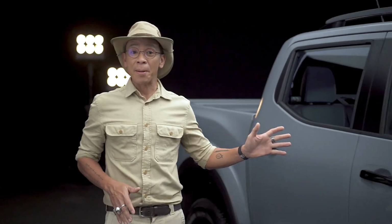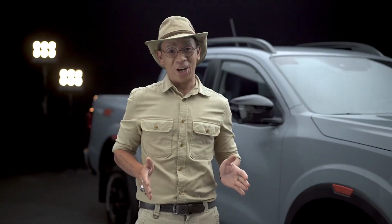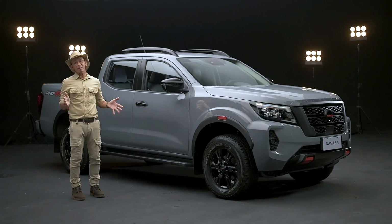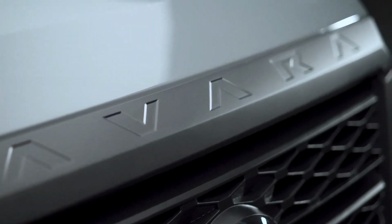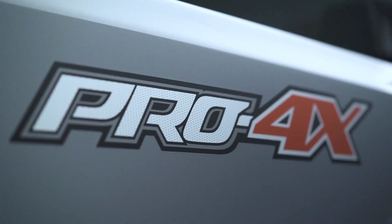I'm Kuya Kim and I love to drive, especially if I'm in a big truck that can carry everything I could possibly want to bring along. Like this one here. Let me give you a closer look at the new Nissan Navara Pro 4X, the truck that lets you go anywhere. It's smarter, tougher, more capable, and sophisticated. It has everything you'd want in a truck.